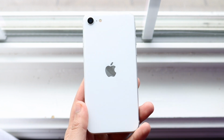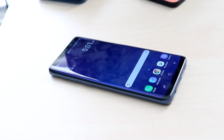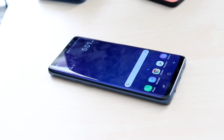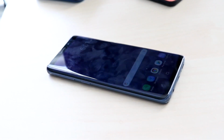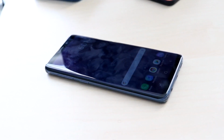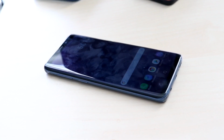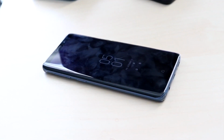Whereas on the Samsung Galaxy S9, we actually have a 5.8-inch Super AMOLED display, so about 1.1 inches bigger than this. But in the hand, it doesn't really feel that much bigger, if I'm being honest, just because of the bezels. I'll put them side by side like this. And the S9 definitely is a little bit taller, but the iPhone SE2 seems maybe a little bit thicker. I don't know, maybe it's a placebo effect, but whatever.